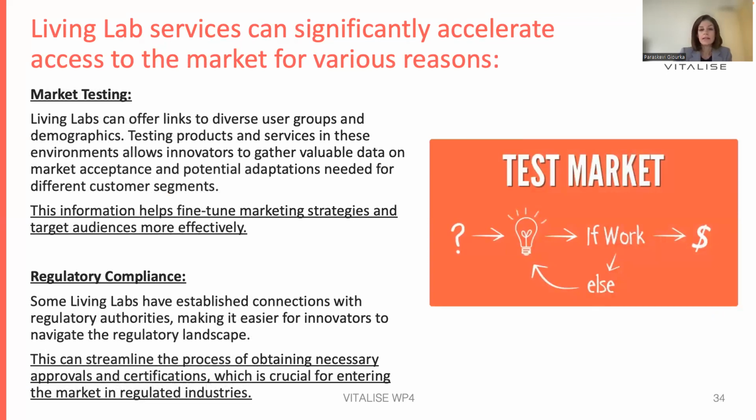Now, the market testing, because Living Labs is another factor that can accelerate access to market, because Living Labs bring together diverse user groups, and those user groups might also have different demographics. They can test those products and services, those new technologies, and this testing can offer valuable data on how those products or services can be accepted by the market, or what are the potential adaptations, what are the potential refinements that need to be done in order to fine-tune the product and also the marketing strategies for the respective target audiences more effectively.